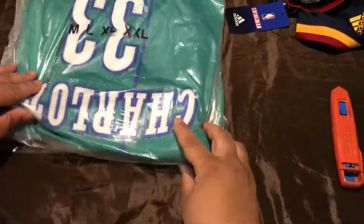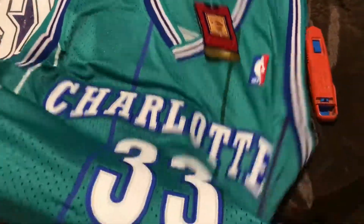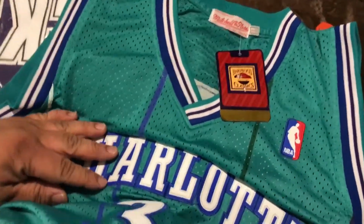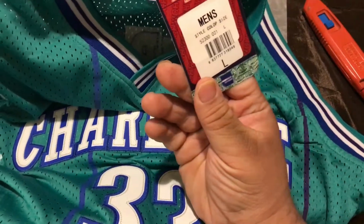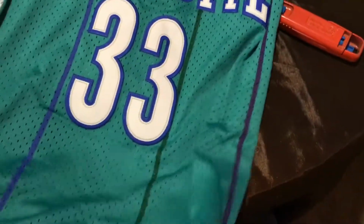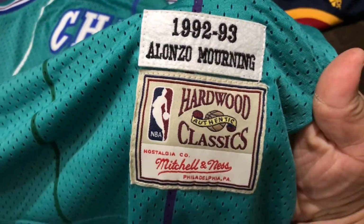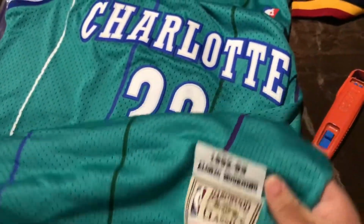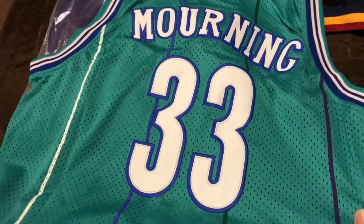All right, we're gonna get on to the next one. I was just getting some throwbacks. So we got some Mitchell and Ness Hardwood Classic. Got the Hardwood Classic joint, size large, up for grabs. You got Charlotte, 33. The 1992-93 Alonzo Mourning Hardwood Classic. Show y'all the back. Got that Mourning, Alonzo Mourning when he played for Charlotte, baby, 33.